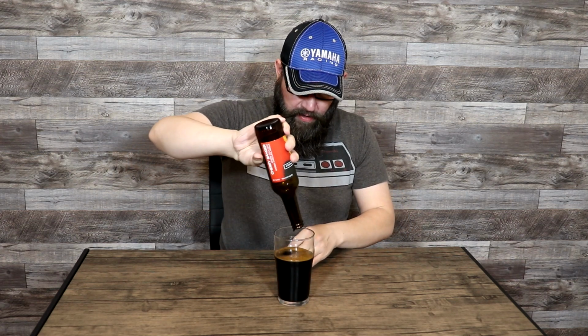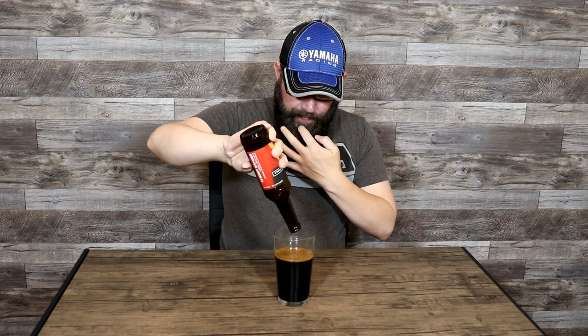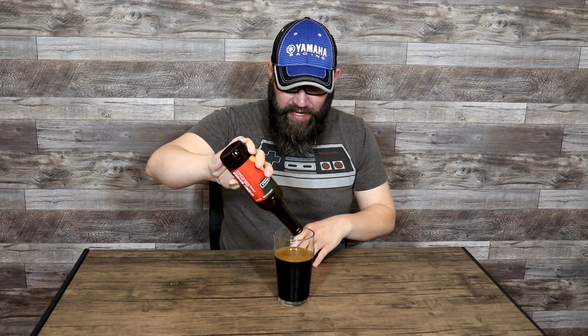Oh yeah, that's really, really thick. Really, really thick again. Not the biggest head in the world, but again, you get these bigger, thicker, dark stouts. If they're not on a tap with forced carbonation, they tend to not get the biggest heads just because they're so thick, so there's less effervescence in there, and it does typically form tighter, so it's just got a little head on there.